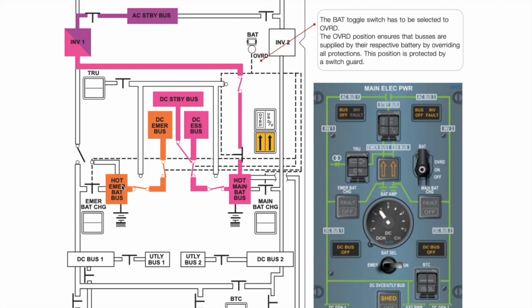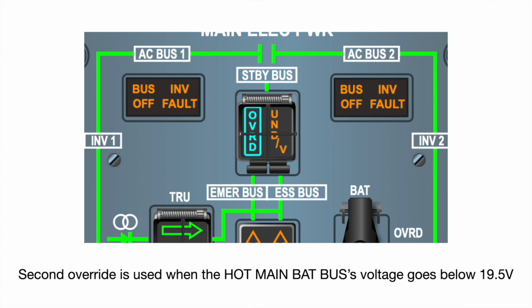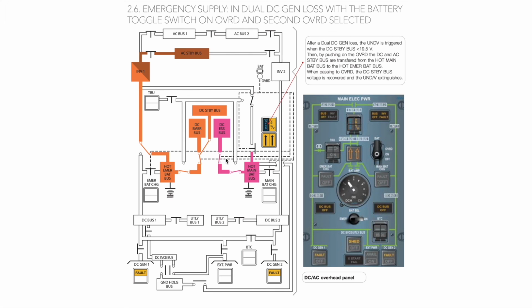Now, if this situation continues, there will be a stage when the hot main battery bus's voltage will go down because of the number of buses it's supplying. And in this case, the second override is used. So this is a guarded push button which we use when the hot main battery bus's voltage goes below 19.5 volts. By using the second override, the load comes back to the hot emergency battery bus and the main battery bus is only left with supplying to one bus. And the hot emergency battery bus is supplying to the DC emergency bus and the DC standby bus along with the inverter one. Now the second override function should only be used when we are close to landing, because we don't want to exhaust both the batteries before landing.